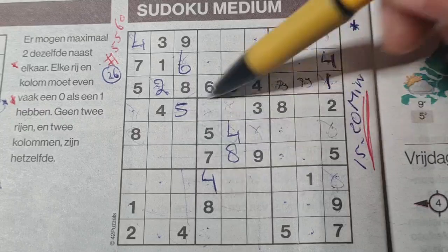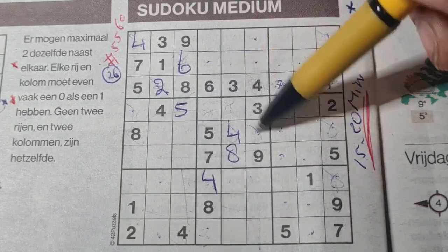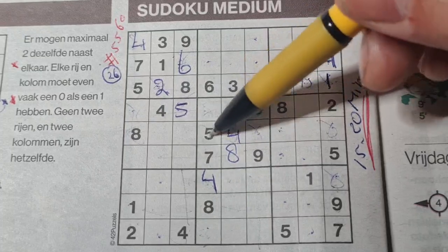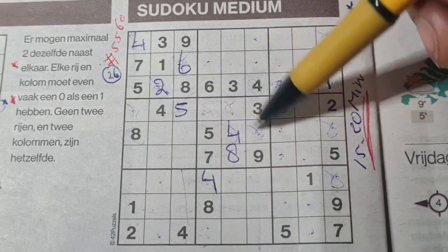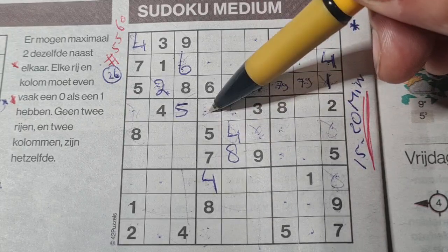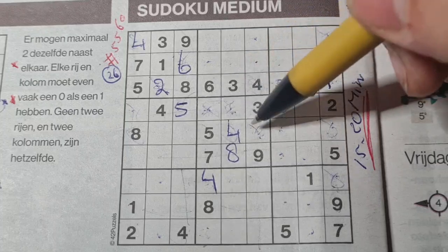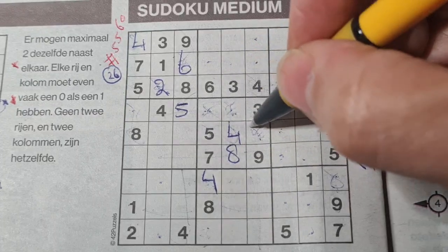3 missing numbers in this big square. Those missing numbers are the 1, the 2, and the 6. 1, 2, 6. And look, we have a 2 in this row. So no 2 in these 2 boxes. So 1 box left for the 2 in this big square should be there.